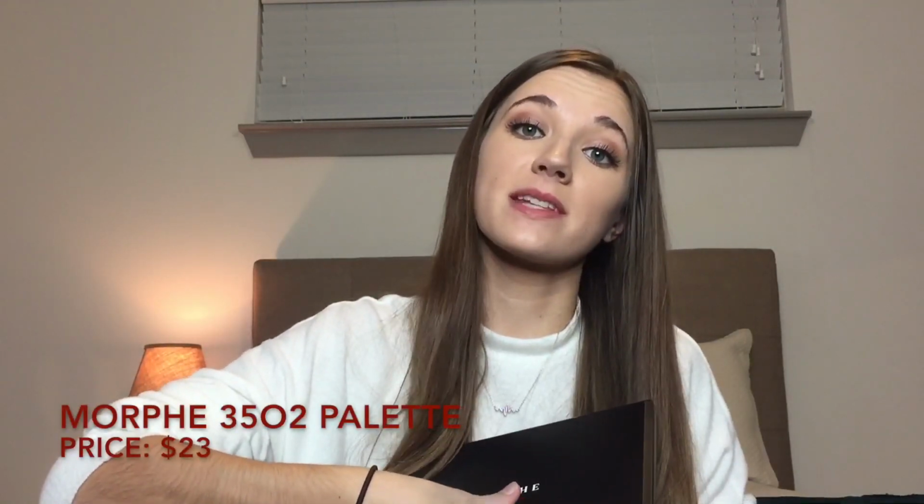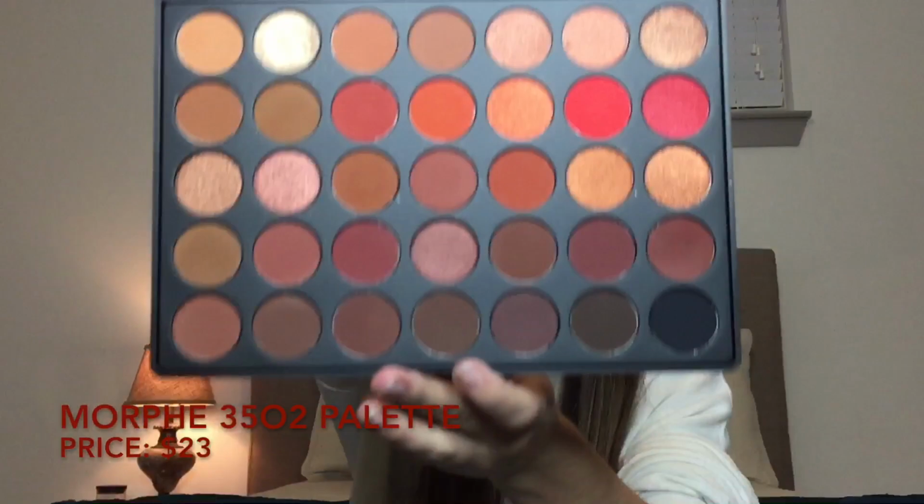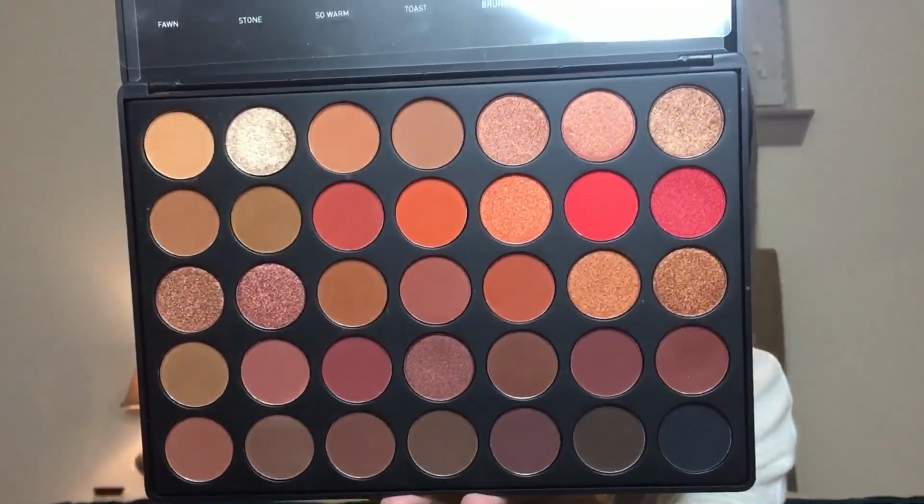The other Morphe palettes I have, 3502 palette. As y'all know, I'm obsessed with this palette, but you have to be a big warm tone fan to appreciate it. Even these dark shades have such a rich red undertone that if you don't want your eyes to look very fiery, it's just probably not a good splurge for you.